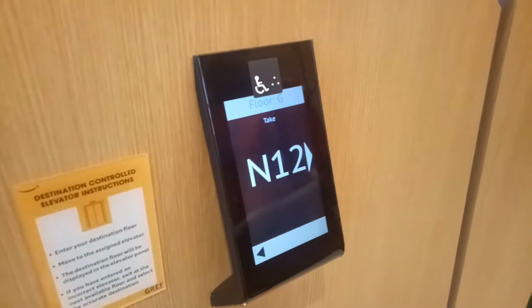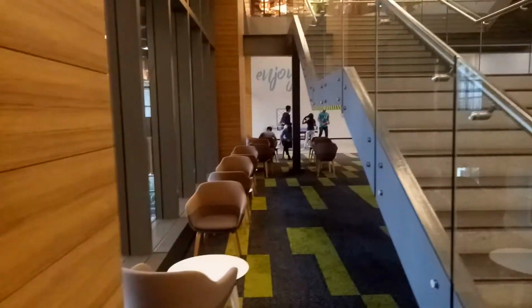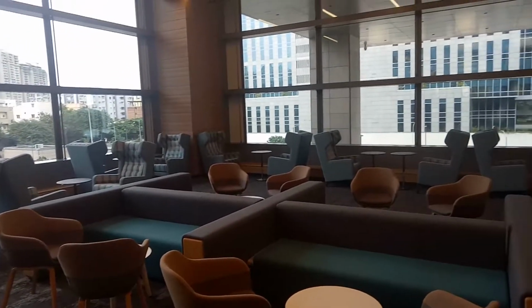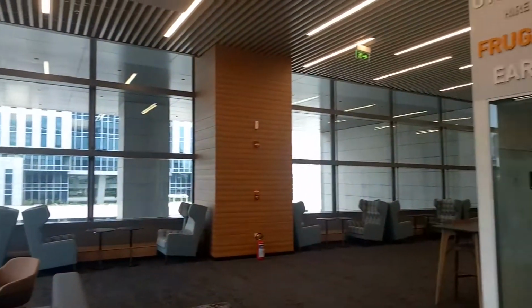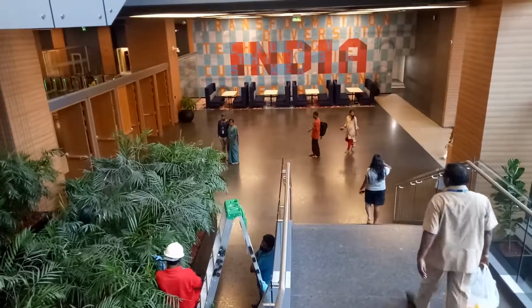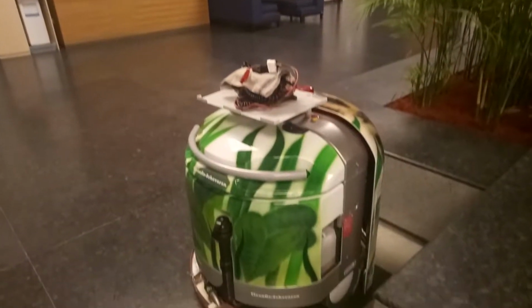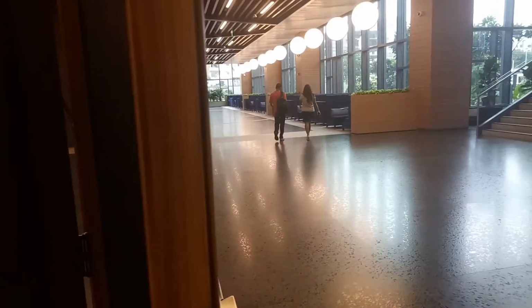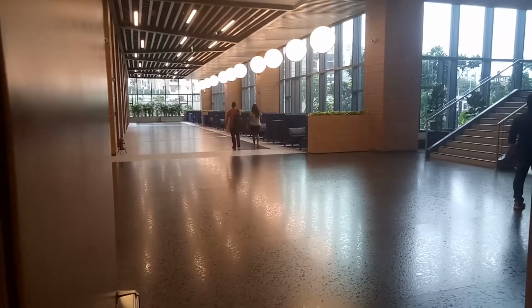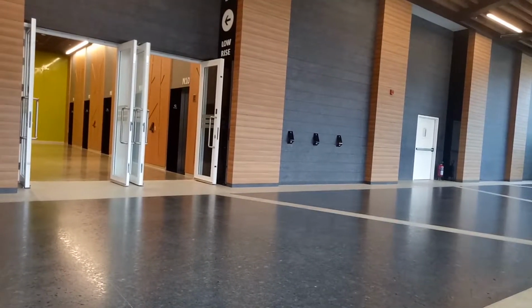Destination controlled elevators. Oh, there was a cricket pitch also. Table tennis. The 12 leadership principles of Amazon. The guy in the red t-shirt is wiping each and every leaf individually. Ten high speed elevators.